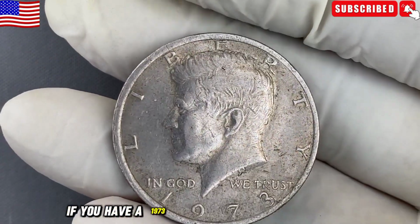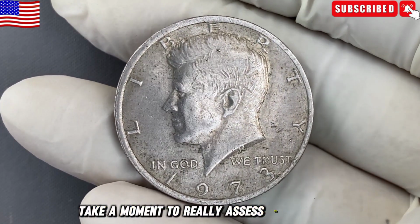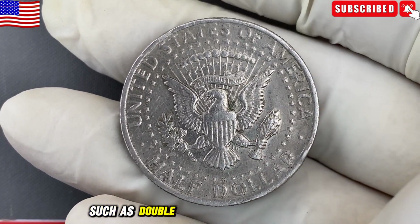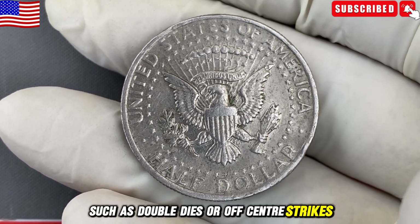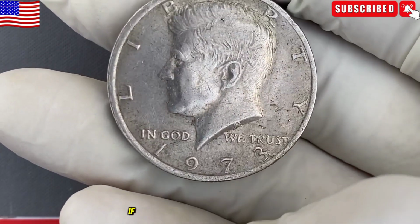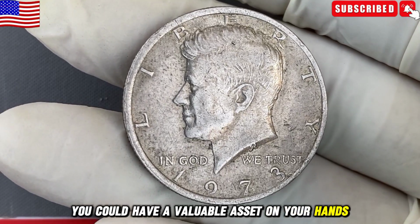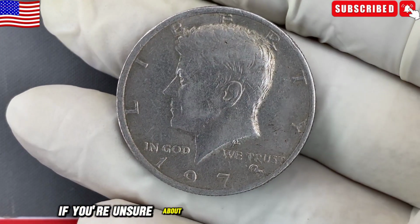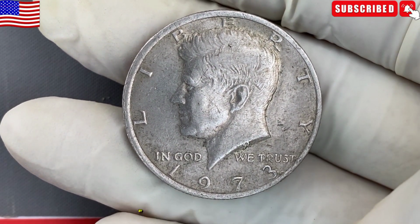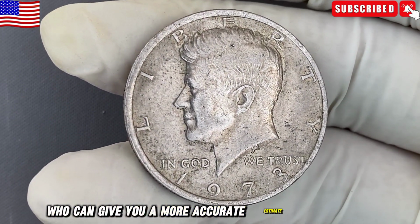If you have a 1973 half dollar in your collection, take a moment to really assess its condition. Check it for any unique features, such as double dies or off-center strikes, and make sure to examine it closely for any signs of wear. If it's still in mint condition, you could have a valuable asset on your hands. If you're unsure about the coin's condition or value, consider having it professionally graded by a certified numismatist or coin expert who can give you a more accurate estimate of its worth.